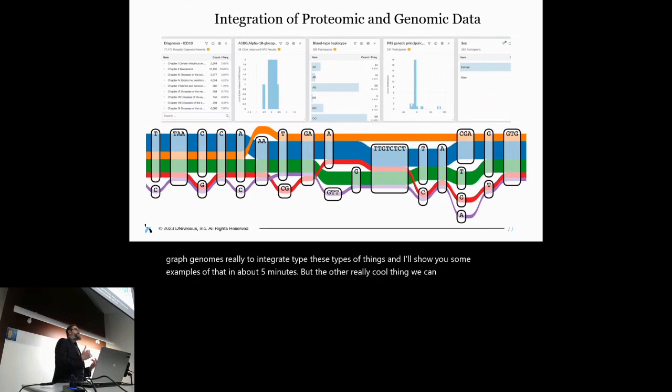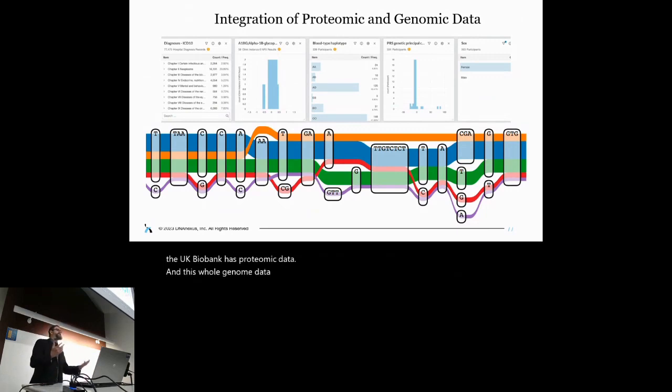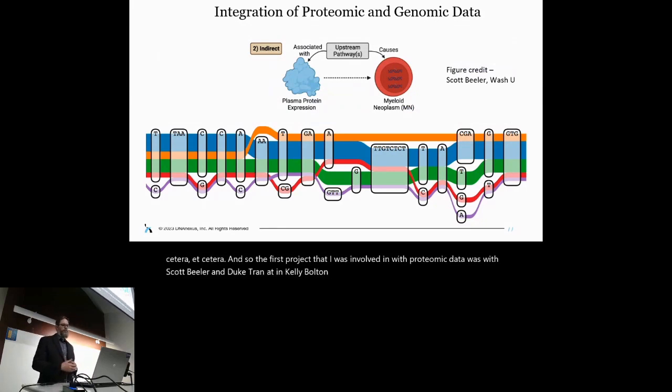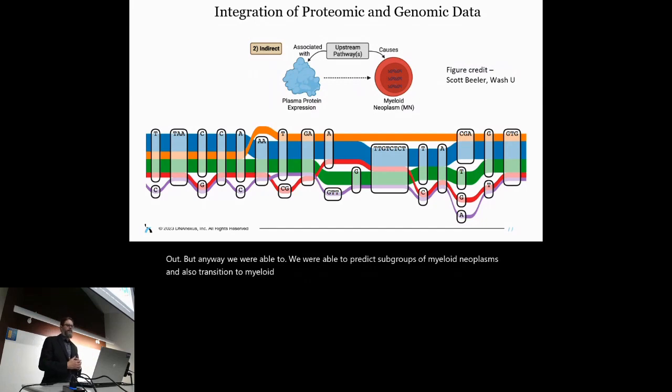But the other really cool thing we can do is integrate proteomic data, right? I think proteomic data is really exciting because the UK Biobank has proteomic data and whole genome data. And unlike RNA-seq data, proteomic data is your one-stop shop for absolute expression, right? There's no translational noise, any of that. The first project that I was involved in with proteomic data was with Scott Beeler and Duke Tran in Kelly Bolton's lab at WashU. We looked at progression towards myeloid neoplasms based on proteomic data. To make a long story short, the paper for this is out. But we were able to predict subgroups of myeloid neoplasms and also transition to myeloid neoplasms based on proteomic data from the UK Biobank. And so, I'm going to skip this slide.